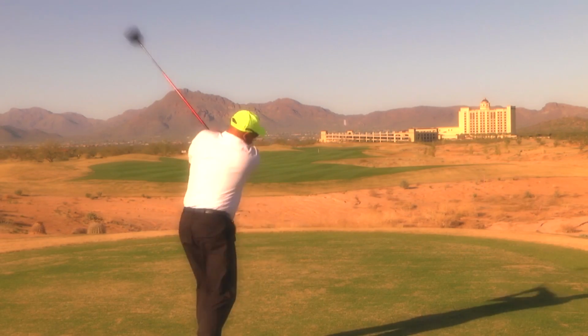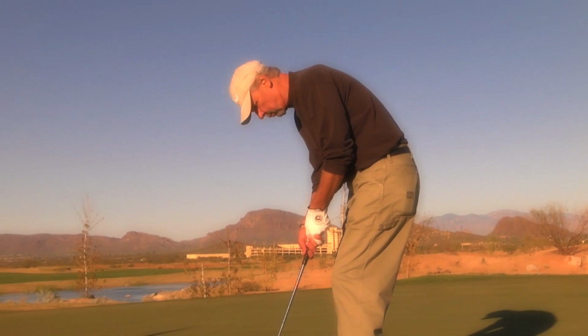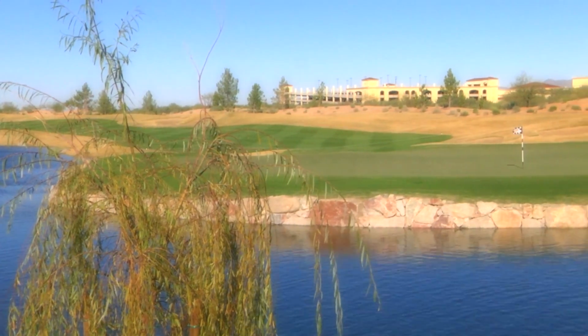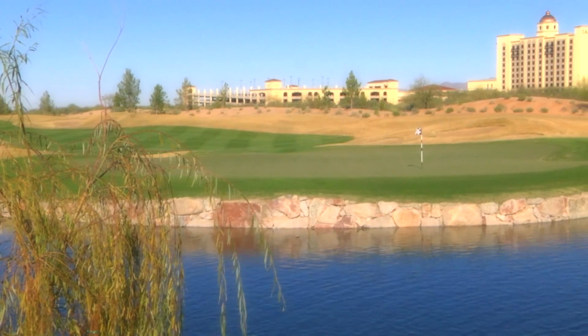There were some hard holes, but there were also some easy holes where I think every level of golfer will be able to say, I had a chance to make a couple birdies today. They truly got a chance to experience just a little bit more than a round of golf. They're getting an introduction into the cultural traditions of the Pascua Yaqui people and hopefully walk away with a little bit better understanding of Native American people.